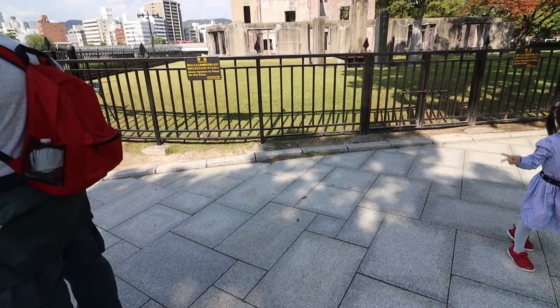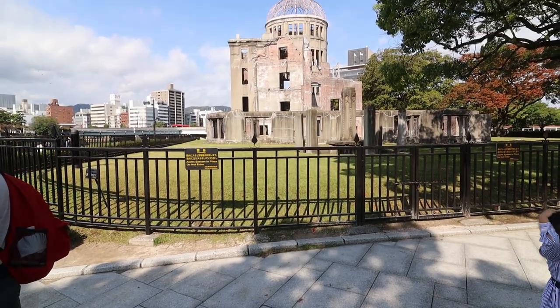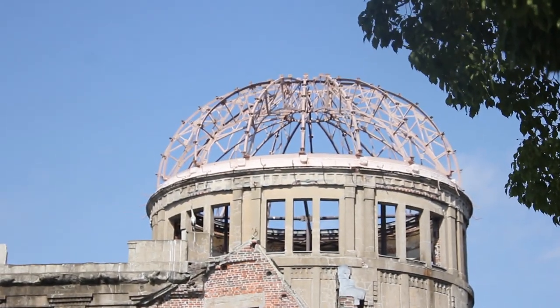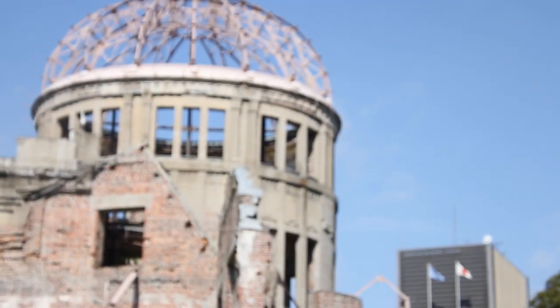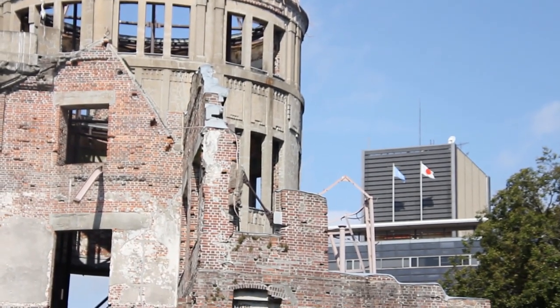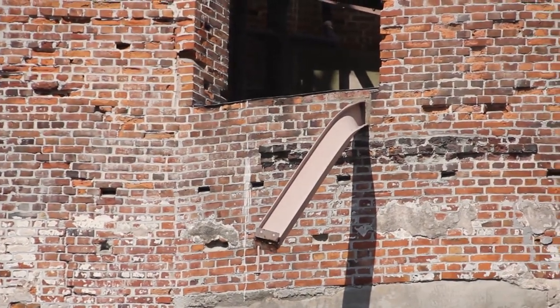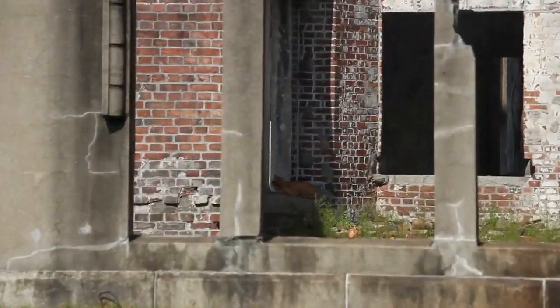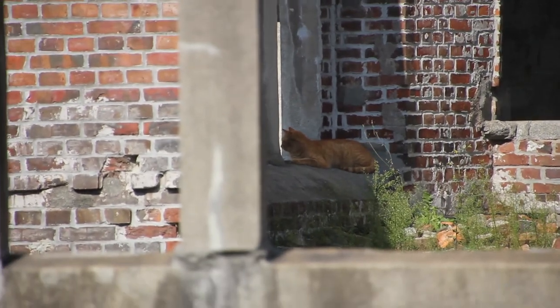This domed building is the only structure that was left standing near the bomb's hypocenter. It was originally known as the Hiroshima Prefectural Industrial Promotional Hall and now serves as a memorial to the hundreds of thousands of people killed in the first atomic bombings. Guys, I just spotted a cat inside the A-bomb building.